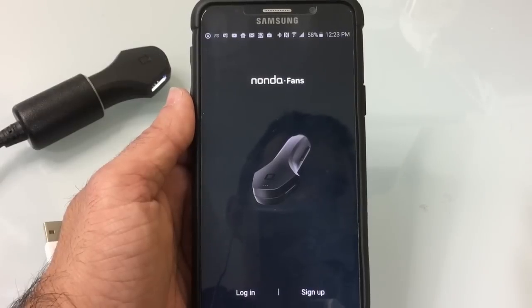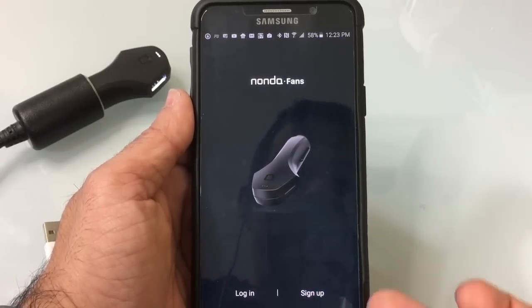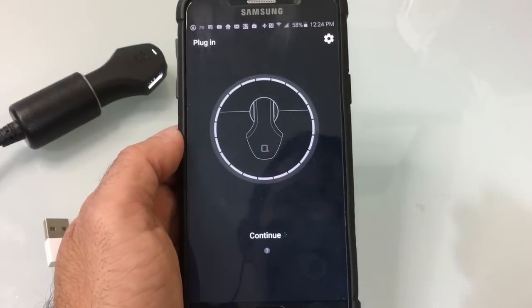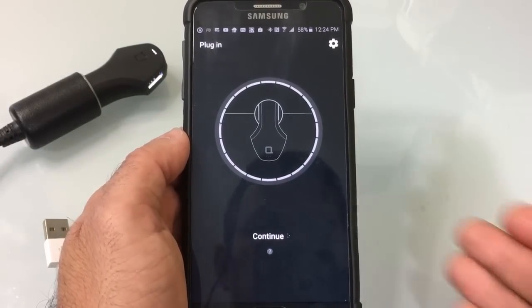Now the first time you go into the app, you have to sign in or log into your account. So if you already have an account, you can just choose log in. But in this case, I'm going to go ahead and sign up for the service. Now once you've signed up, and it's pretty simple, all you do is put in your email and a password.